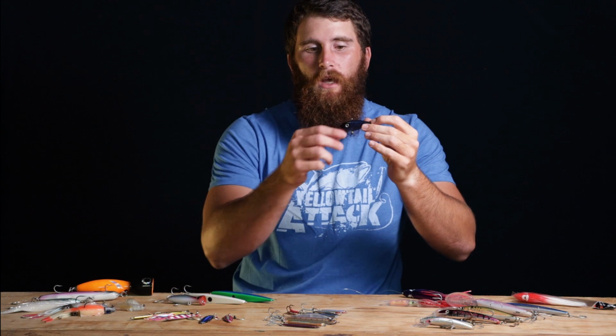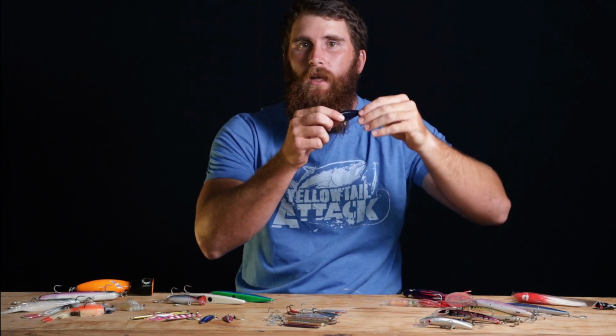So with these lures, the slower you troll, the deeper it's going to dive down with that weight. With these ones, I've only caught bonito on these, or katonkel, but generally you're going to use these when you're trolling from point A to point B as quick as possible with the least amount of resistance in the water.